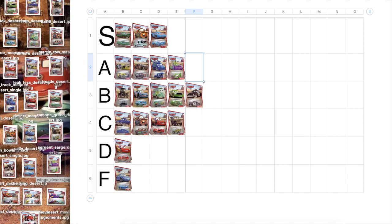Into the 2-packs. It's pretty interesting here when it comes to the 2-packs, because I'm going to be counting both cars. It's not like I'm going to put Snot Rod in one and Boost in another. I'm saying, as a 2-pack, these two diecasts, is it worth it? And for Snot Rod and Boost, I think I'm going to have to go C.